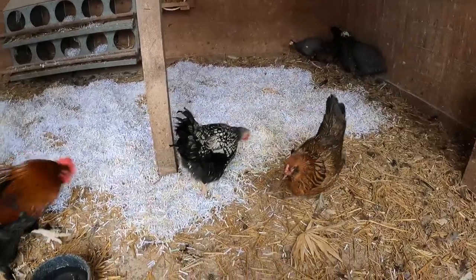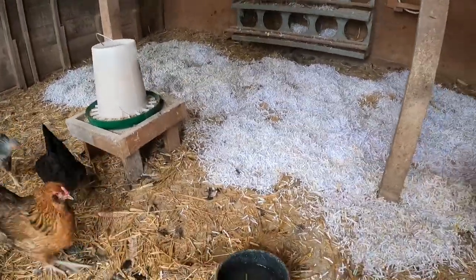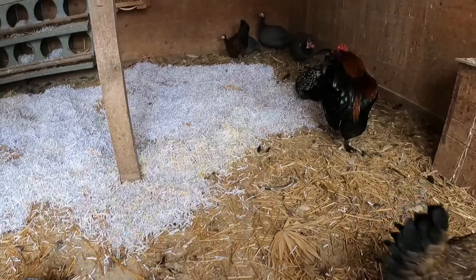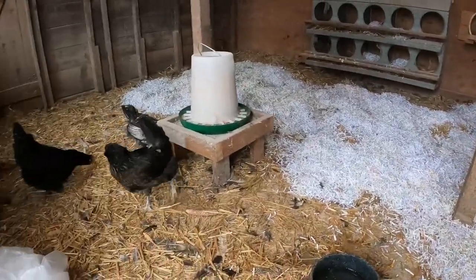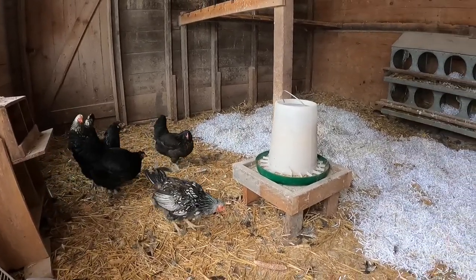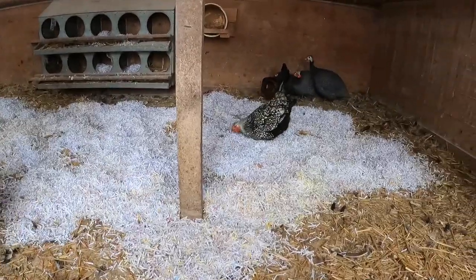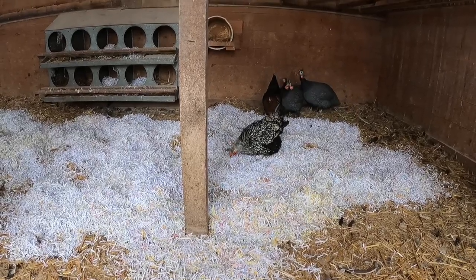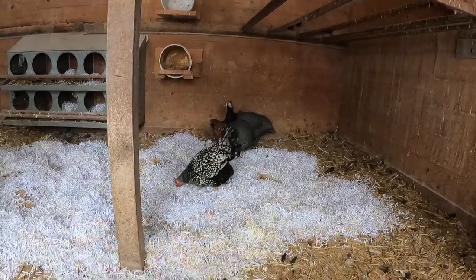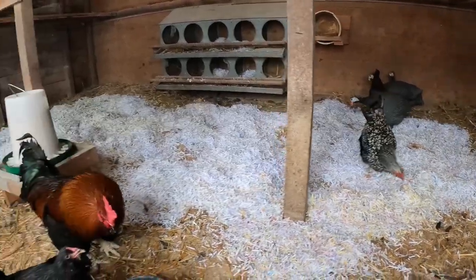There you go, hennies. Oh, right in the water. Go in the paper, girls. Kind of like when you're a little kid and you do that tokens in the paper hunt. Chickens are searching for corn in the paper now. There we go, she's in there. She doesn't seem to mind it. The guineas seem a little bit concerned about it, but looks like they're going in too. So far, I think it's going to work out just fine.